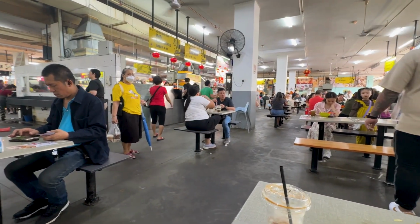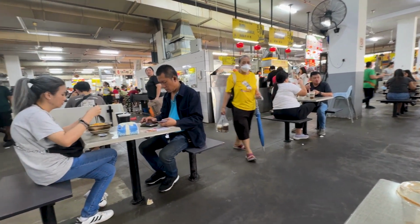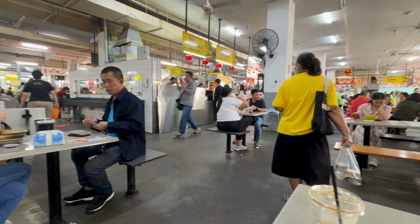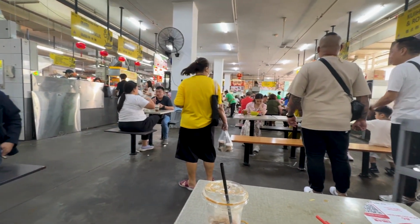Something else I've noticed, and this is not just for food courts, is you often have to bring your own pack of napkins or tissues. We were at a restaurant yesterday in Ipoh and they just don't have any. You have to bring your own.